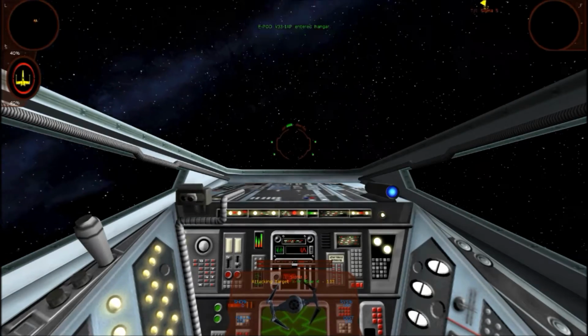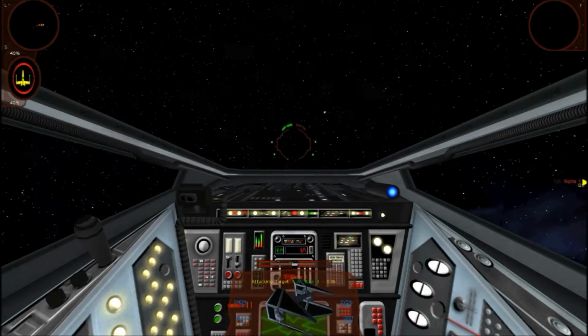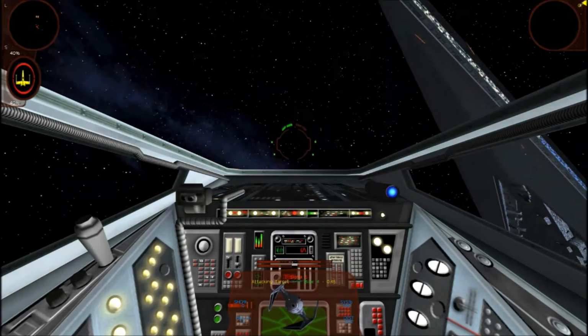Independence gunners are engaging Sigma 9. We have the computer. We're heading out. All right, good. We have the escape pod. We can bug out.